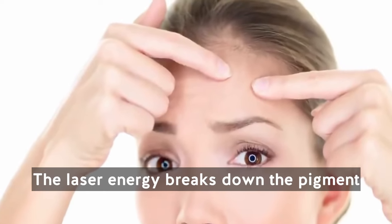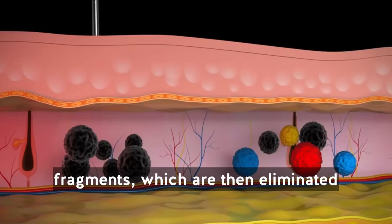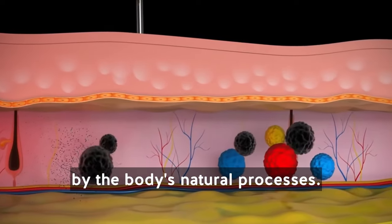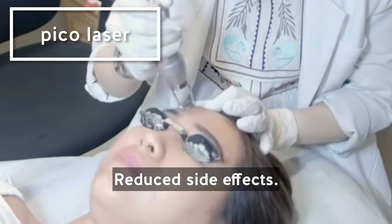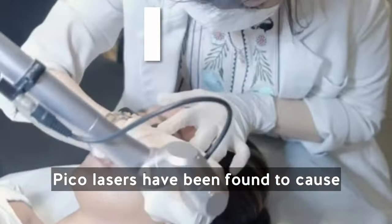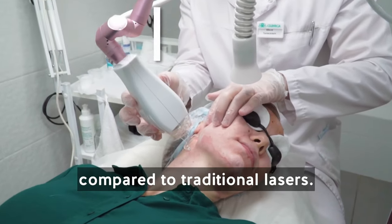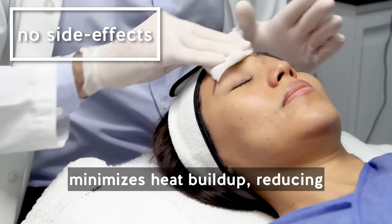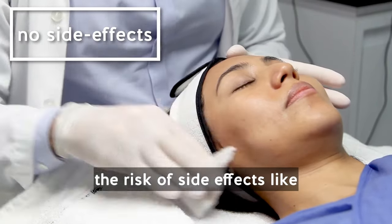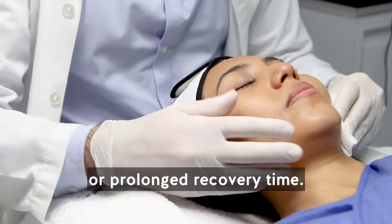The laser energy breaks down the pigment particles or tattoo ink into smaller fragments, which are then eliminated by the body's natural processes. 3. Reduced side effects. Pico lasers have been found to cause less damage to the surrounding skin compared to traditional lasers. The shorter pulse duration minimizes heat buildup, reducing the risk of side effects like post-inflammatory hyperpigmentation or prolonged recovery time.